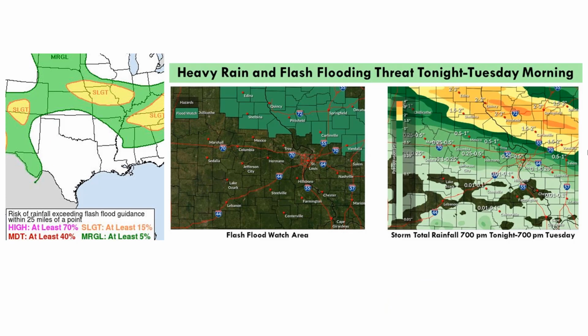There was a slight risk for excessive rainfall across northern and north-central Missouri into west-central Illinois. The Weather Service had a flood watch in effect for just the northernmost counties of the St. Louis viewing area, with a forecast of 2 to 3 inches of rain, with lesser amounts further south. So initially, it was not looking like a big deal for the viewing area.